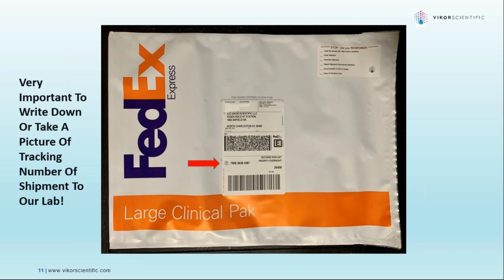When the supplies come with the testing kits, you'll get the large clinical packs and you'll get FedEx labels. We do ask that anyone using a Vikor test writes down the tracking number, because we want to make sure we get the shipment. It hasn't happened yet, at least I have not had it happen, where supplies didn't show up, but everything is held at a hold station near our lab. I should mention we have one lab in Charleston, and now our second laboratory is in Philadelphia, but everything is sent priority overnight.